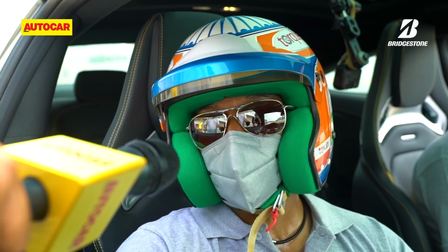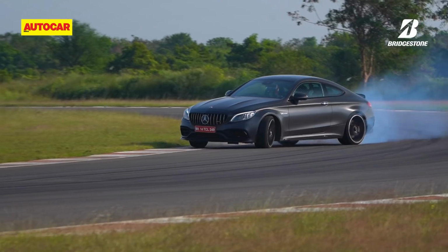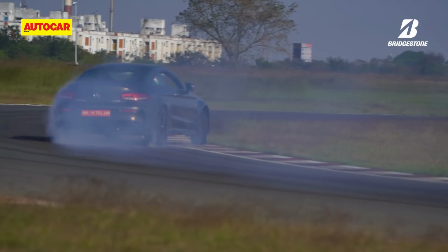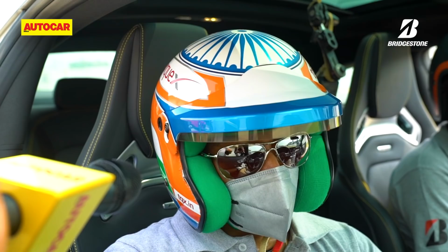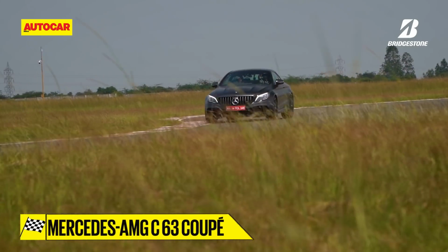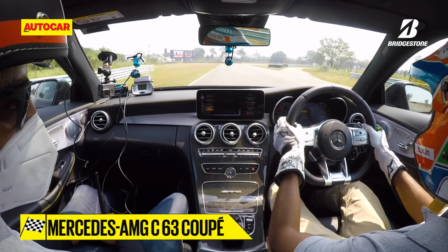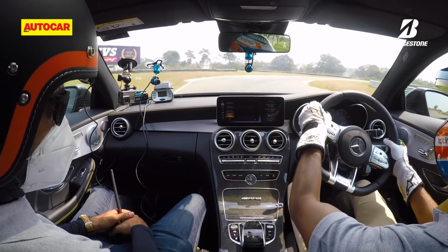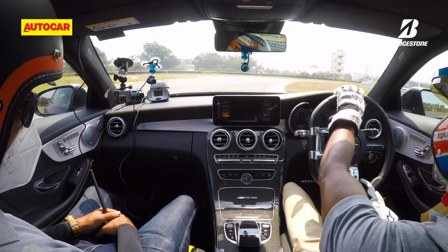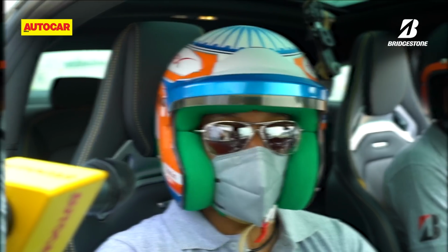So the C63 Coupe, from a fun factor point of view, it is really high. I mean, you can have a lot of fun with it, and of course it's AMG put together, so the engineering is quite good as well, and dynamically it's good for what it can do. But ultimate lap times, it was lacking a little bit compared to even the Porsche Cayman and stuff.